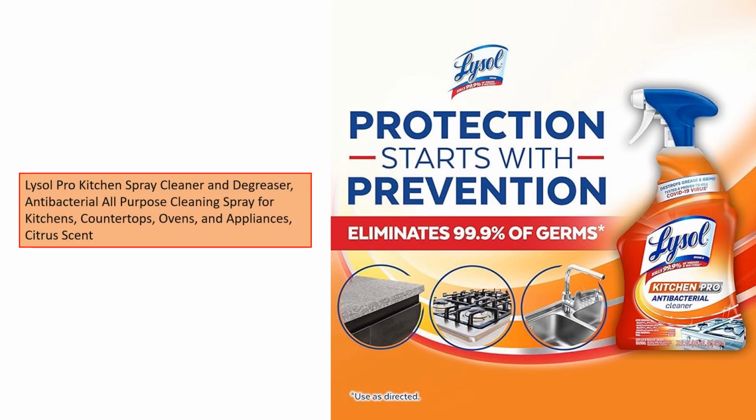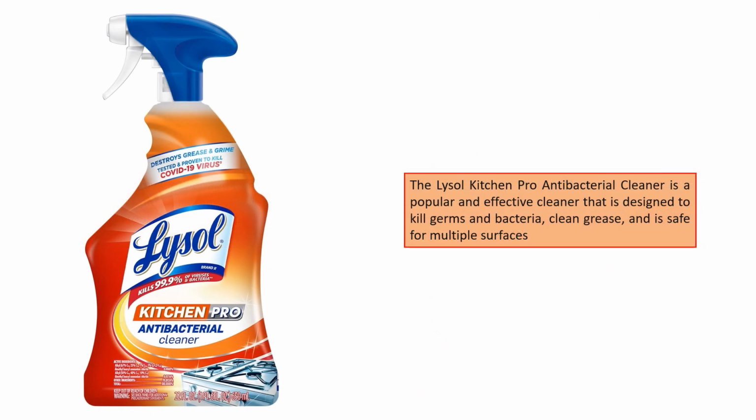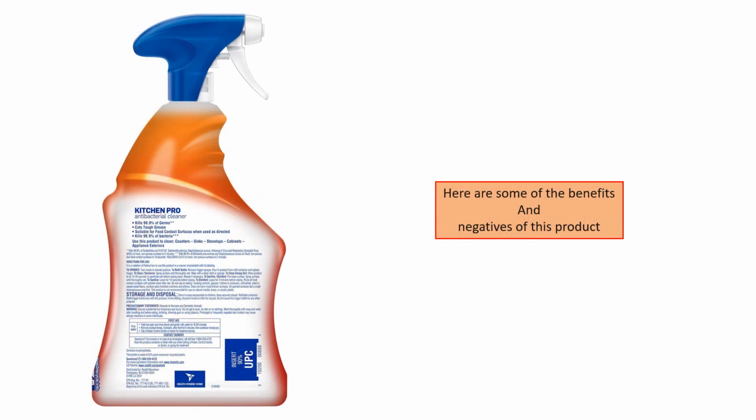Lysol Pro Kitchen Spray Cleaner and Degreaser, antibacterial all-purpose cleaning spray for kitchens, countertops, ovens, and appliances, citrus scent. The Lysol Kitchen Pro Antibacterial Cleaner is a popular and effective cleaner that is designed to kill germs and bacteria, clean grease, and is safe for multiple surfaces. Here are some of the benefits and negatives of this product.